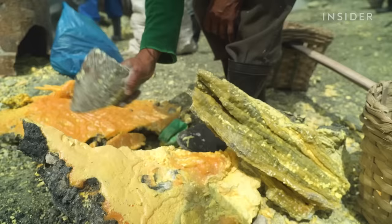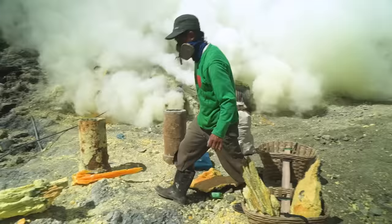The sulfur is used in everything from matches and rubber to cosmetic products. It's even what makes our sugar white.